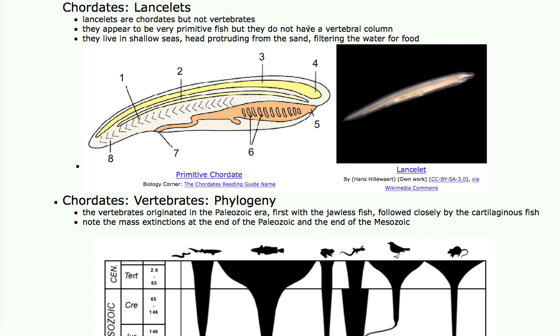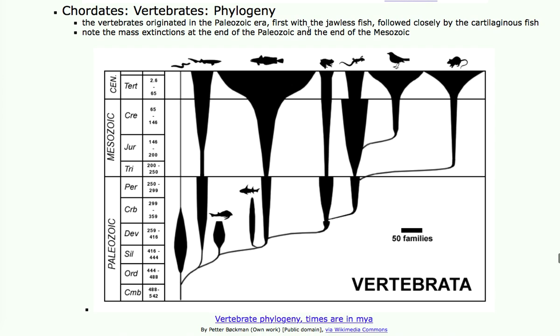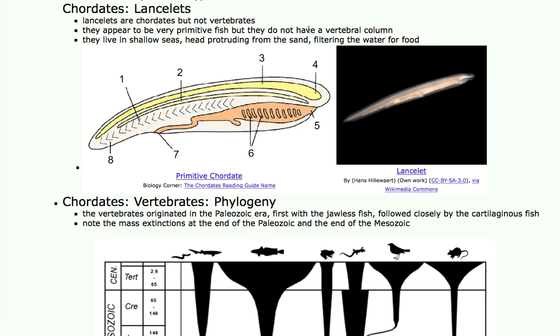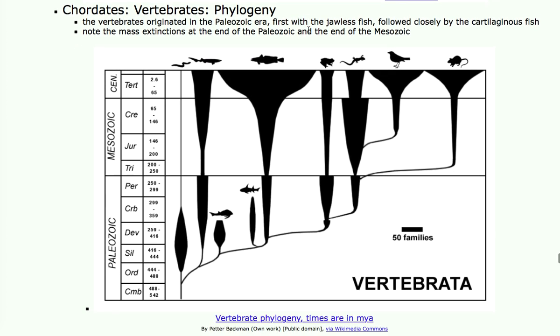They're very primitive. They do not have a vertebral column. They are not vertebrates, but they are chordates because they have a notochord. And they are actually in the sands. You can find them in Florida, sticking out of the sand. They only get an inch or two long. They're very small. Now, once these little lancelets evolved, some ancient lancelet form evolved into the first vertebrates.